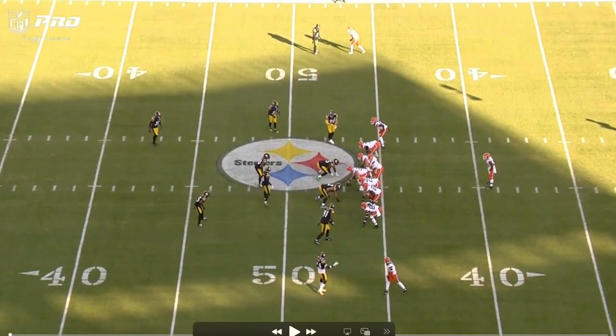First of all, the Browns come out in 12 personnel. Actually, I don't know the Browns personnel that well. I know this could be a wide receiver over here. It's hard to tell. If this is a wide receiver, this would be 11 personnel, 1 running back, 1 tight end. If it's a tight end, then that's 12 personnel, 1 running back and 2 tight ends. And then they've got the wide receivers out wide.